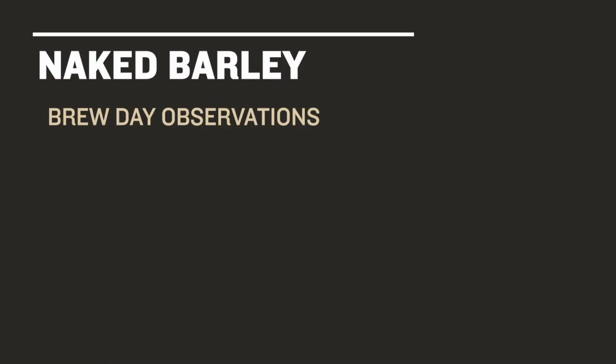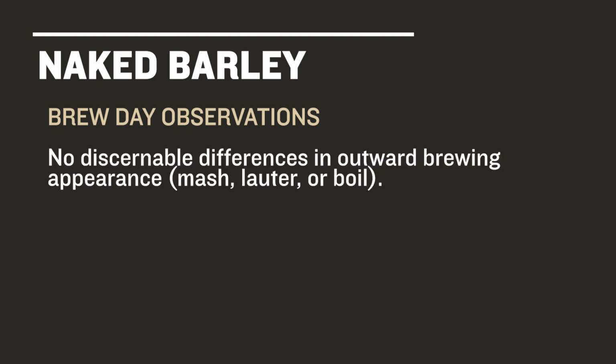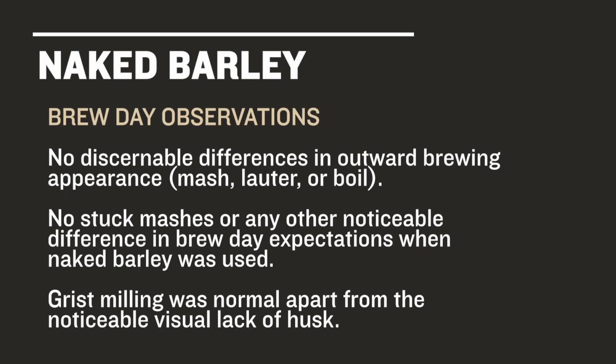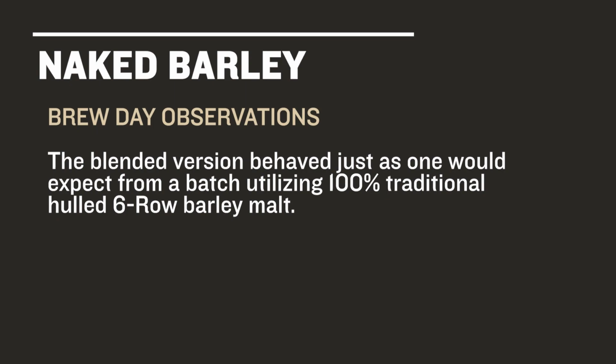Some brew day observations from our R&D brewer, Brad Siegel. Brad reported there were no discernible differences in outward brewing appearance as far as the mash, lauter, or boil go. No stuck mashes or any other noticeable differences in brew day expectations when naked barley was used as 50% of the grist. Grist milling was normal apart from the noticeable visual lack of husk, and Brad noted that the blended version behaved just as one would expect from a batch utilizing 100% traditional hulled six-row barley malt.